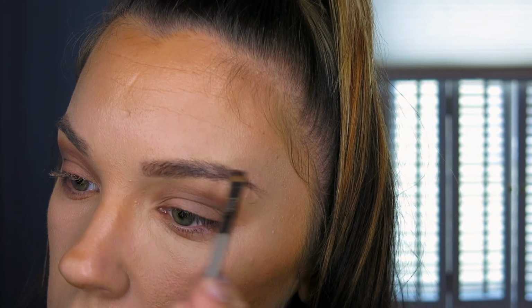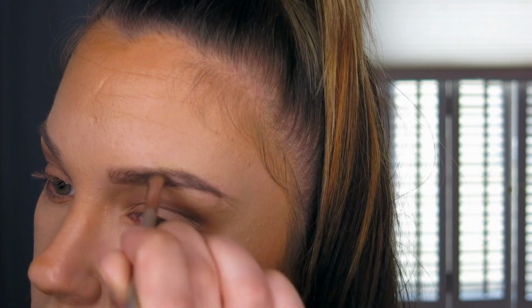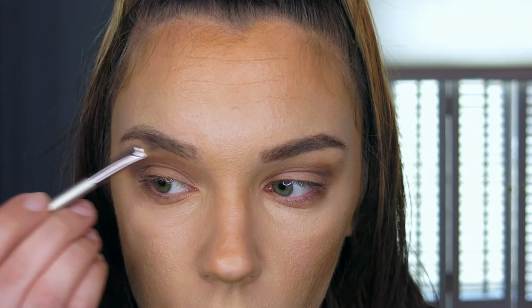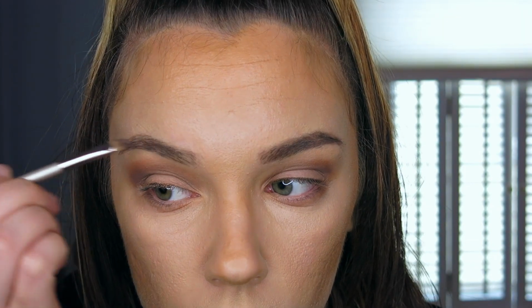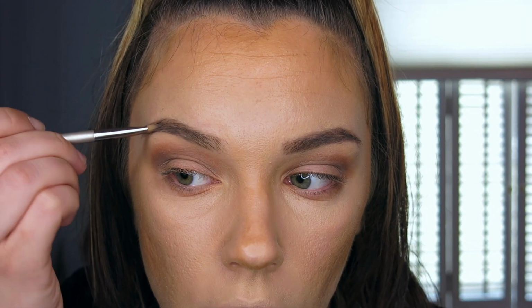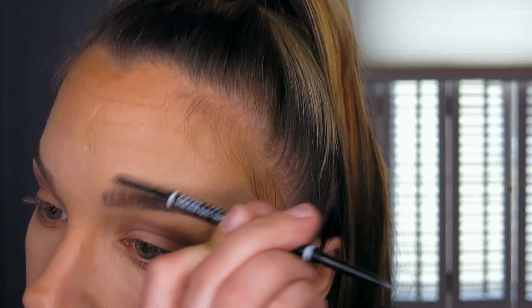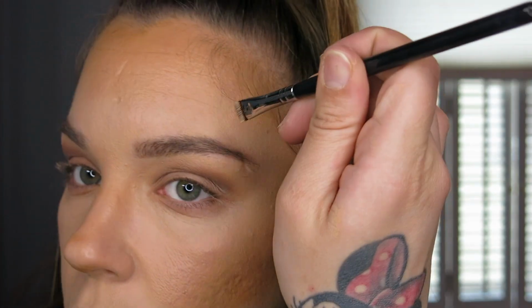And now I'm going to take the darker color and I'm going to do the outer ends of my brow. I'm just going to brush it out and blend. And now we're just going to define underneath. You can define over here. I'm not going to do too much on top because I don't want it too chiseled.